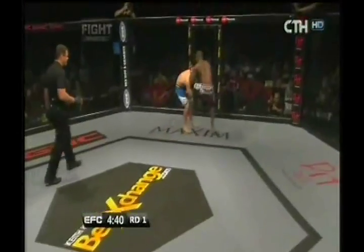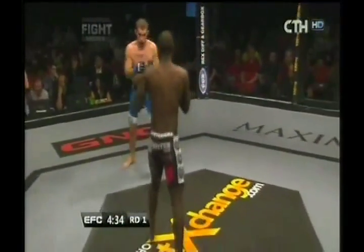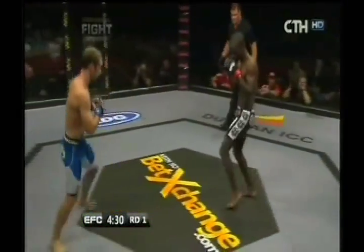Nino almost immediately goes in for that takedown. He's got the single. Mdlalozi so far showing good defense, and Nino swinging wildly. Almost catches him. Both of them are out for it tonight, big time.